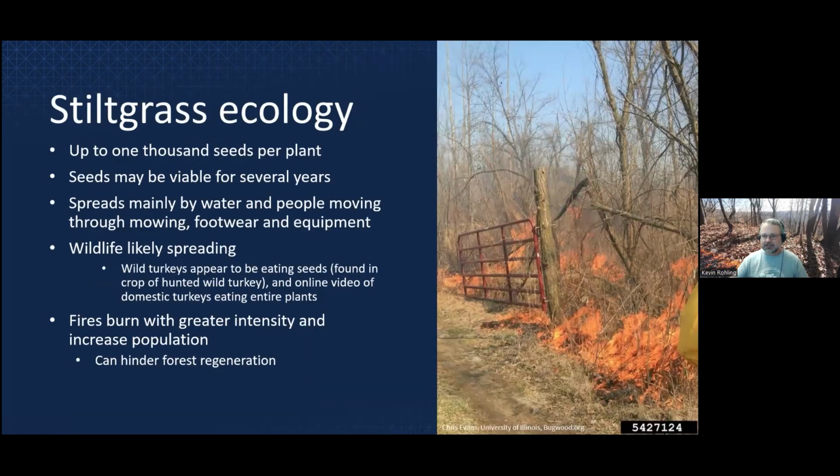So a little bit about its invasion ecology. A single plant can produce up to 1,000 seeds, and these seeds can be viable for several years. The seeds spread by water, but probably more significantly now through people moving them by mowing, and also with their footwear and equipment from site to site. In addition, wildlife are likely to be spreading it to some extent. In particular, wild turkeys have been found to be eating seeds of stiltgrass, which is a relatively newfound phenomenon. I also found an online video of domestic turkeys eating entire stiltgrass plants. So some wildlife are using it.